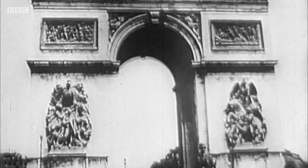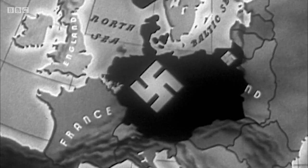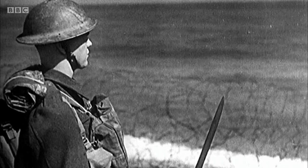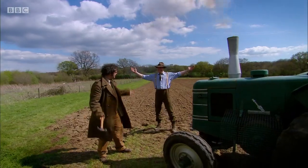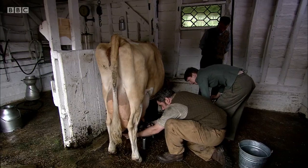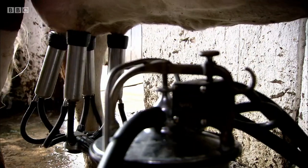Coming up, the team faced the conditions of 1941, when continental Europe had been virtually engulfed by the Nazis. Britain stood isolated against Germany, with no prospect of victory in sight. The demands on the nation's farmers had never been so urgent. When things go wrong with this machine, you can do more damage than by hand milking.